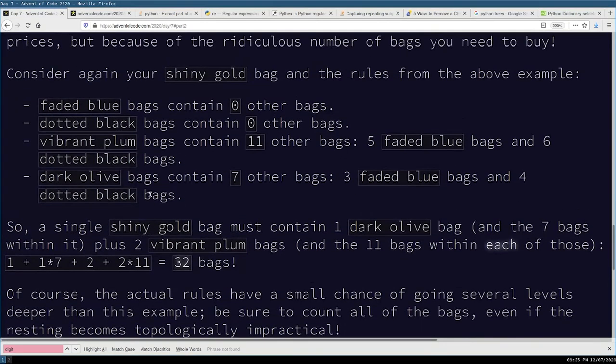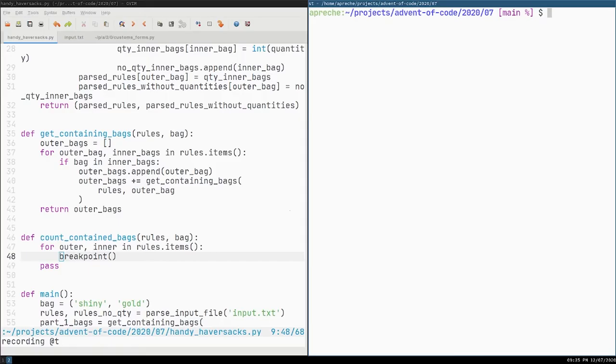Okay. So, a single shiny gold bag must contain, all right? So, we're going to say, until we get one with nothing, we're going to return a 0. A bag that can contain no other bags will return a 0.